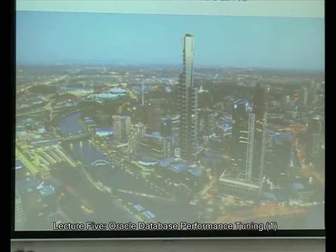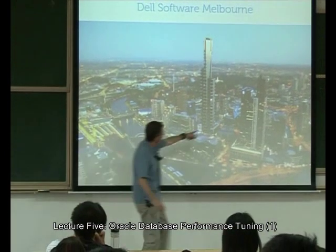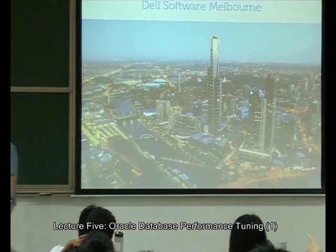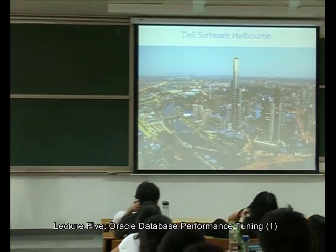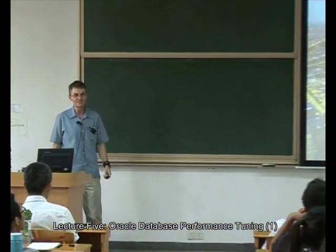I live in Melbourne, Australia. This is beautiful Melbourne. That building there is the Eureka Tower. It's the tallest building in the Southern Hemisphere. I work in a little office just there. Can you see the arrow? There. That's my office. Small office. But I can see the big tower. If you want to know how to get to Melbourne, does anyone want to know how to get to Melbourne?